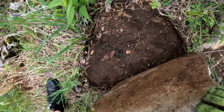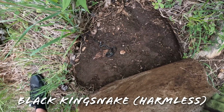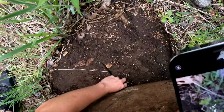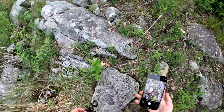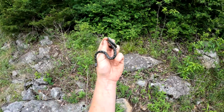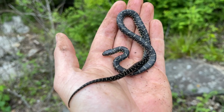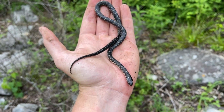Oh, black king, very nice. Took all day, but we finally got a target snake. Oh, looky there. Little black king snake. Well, today's not a total bust since we got this guy.